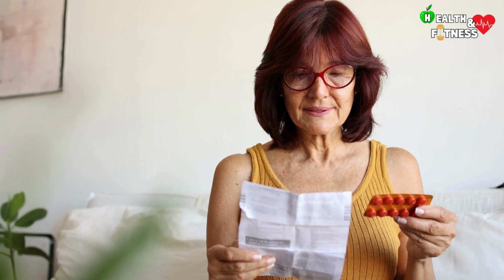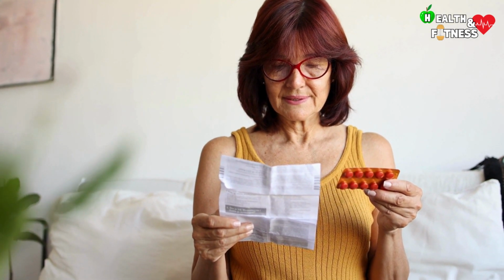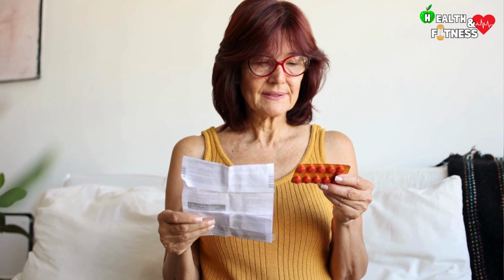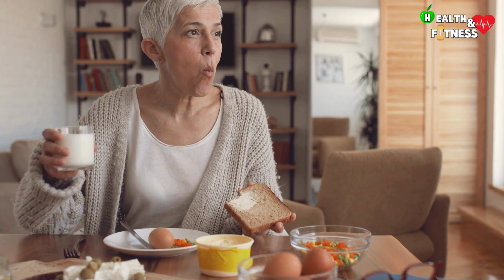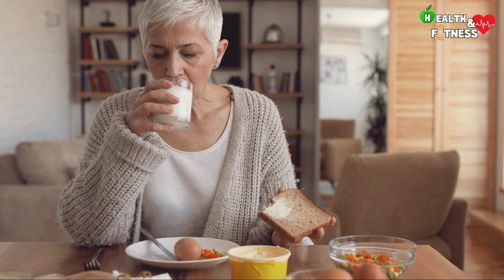Based on what has been said and on the scientific studies available to date, there is no time of day considered better than others for taking vitamin D. Whether it is in the morning for breakfast, lunch, or dinner, makes no difference. The important thing is to combine it with a meal that contains some fat.